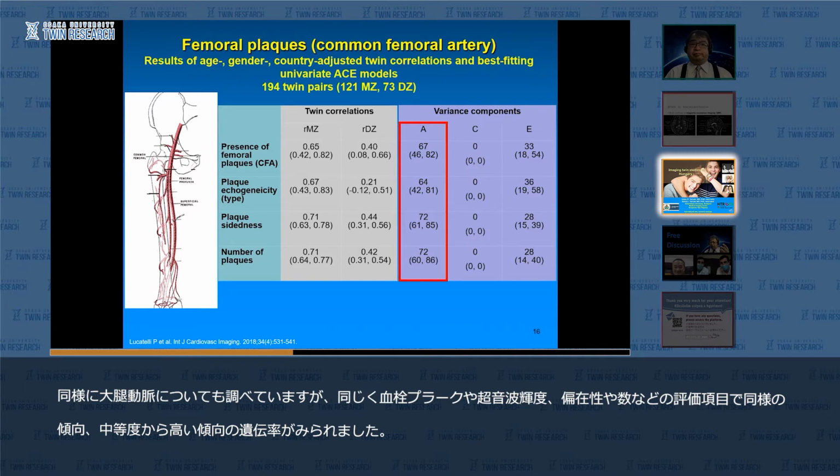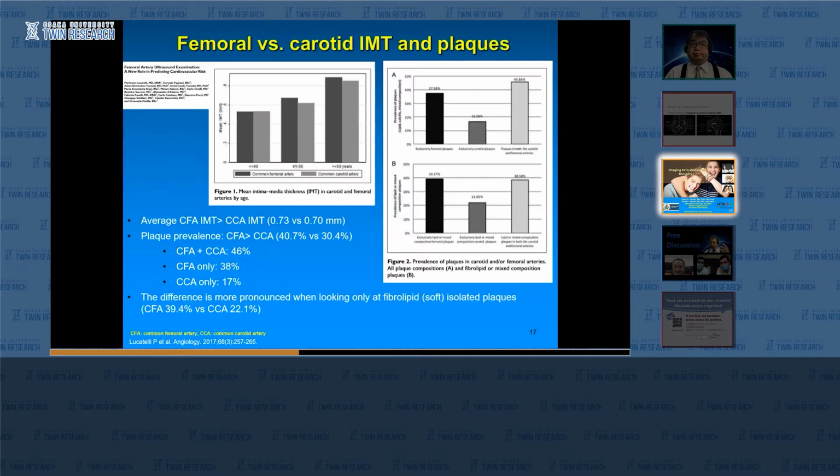Concerning the femoral plaques, we also investigated the same characteristics: the presence of the plaque, the type of the plaque, the sidedness, and the number of the plaques, and we found very similar findings compared to the carotid artery. So we found moderately high heritability based on the results.